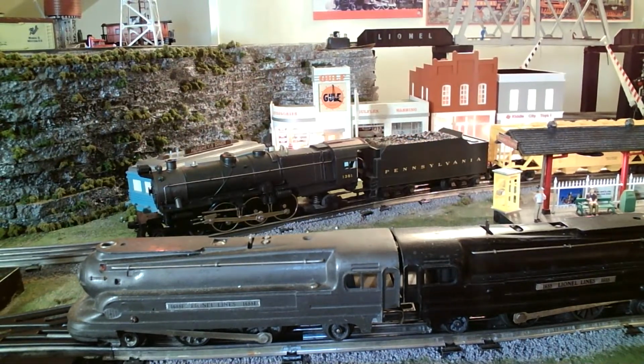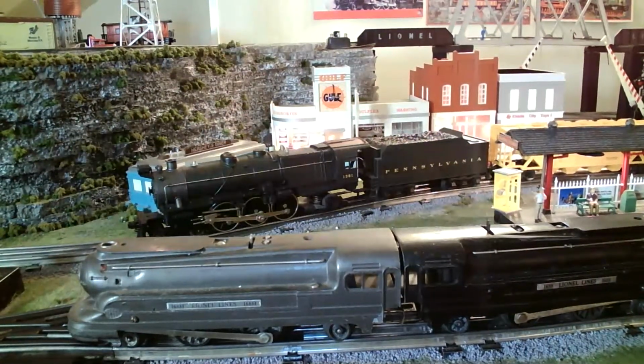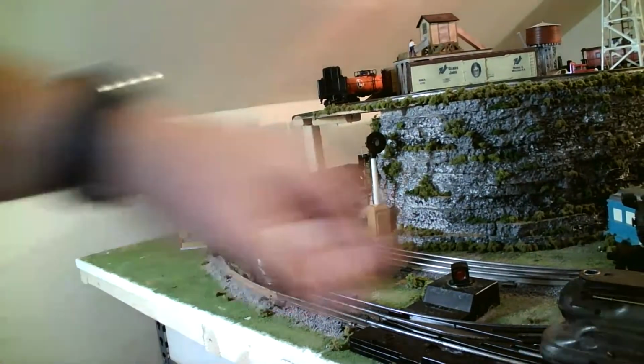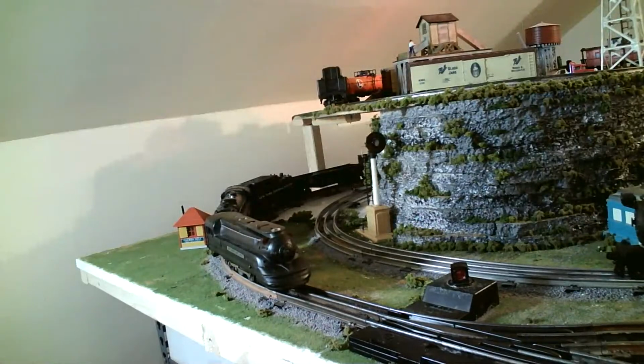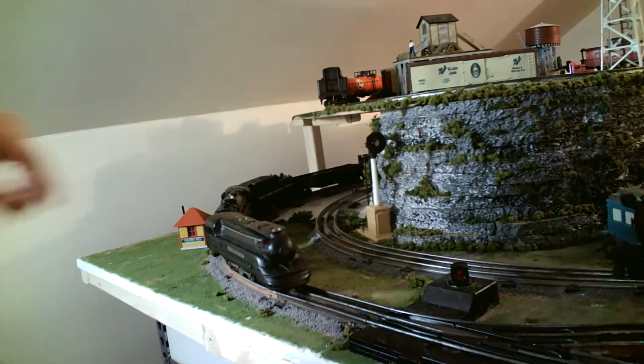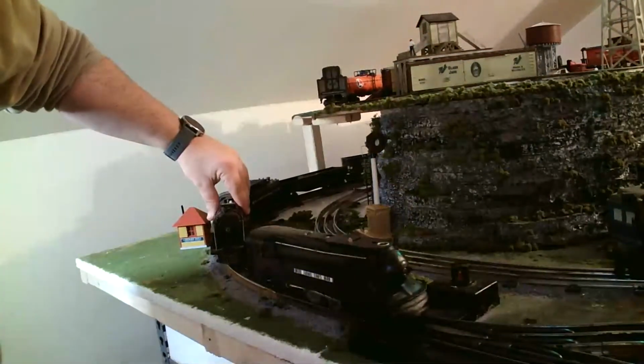Yeah, I'll actually, let's see. I'm going to take these engines off. I don't want these going anywhere. All right, then I'll actually move that guy up.